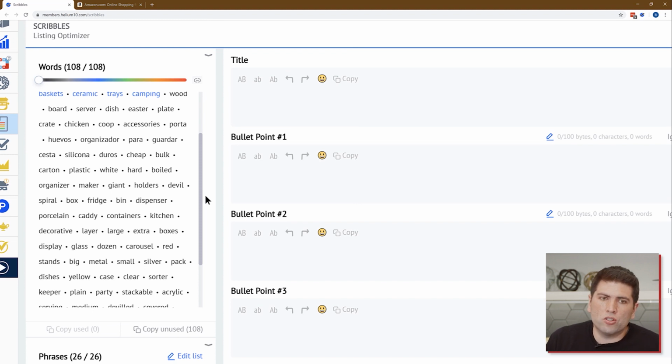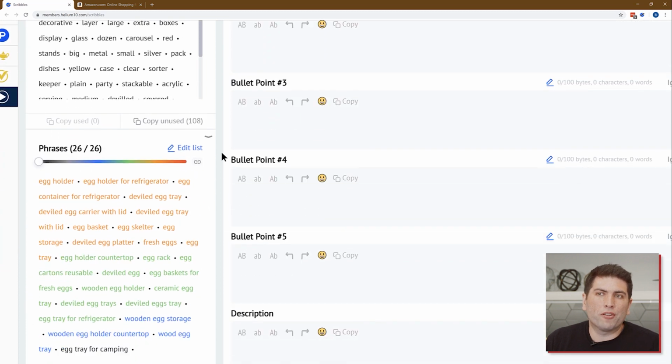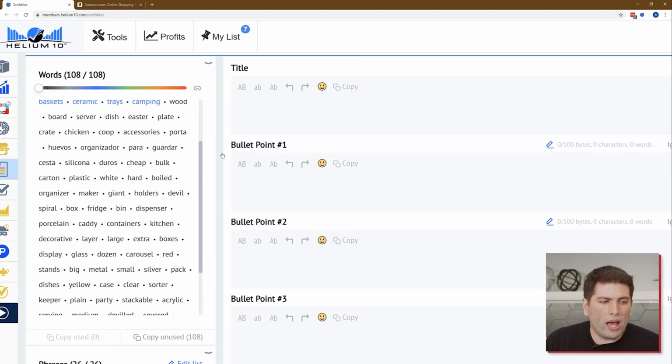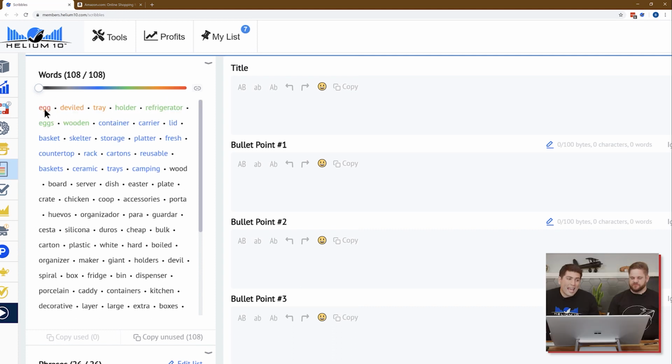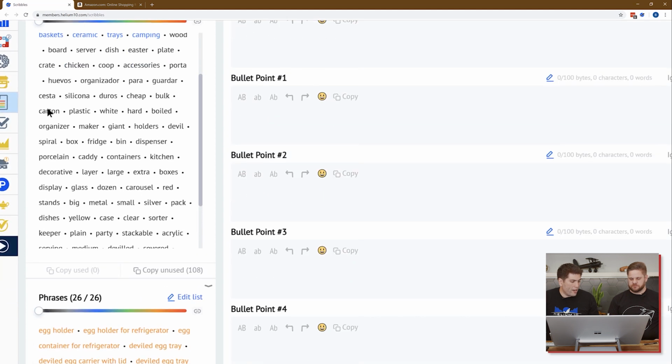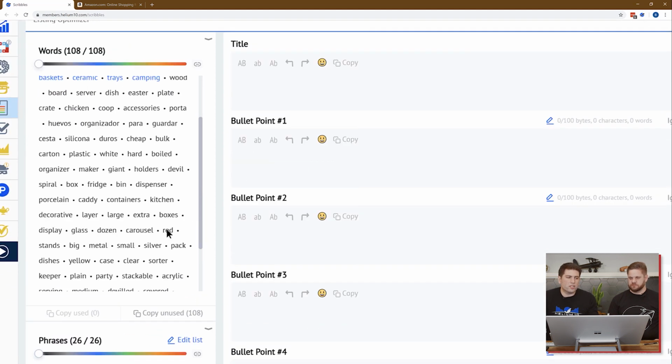There's color here too, but it's only based on if it's showing up down here in the phrases. Yep. So the reason why baskets, ceramic trays, camping, and some of these other ones like egg and deviled egg are red is because that shows up in almost every single keyword phrase here. So it's by frequency in the phrases, all right?